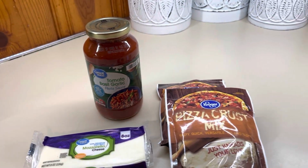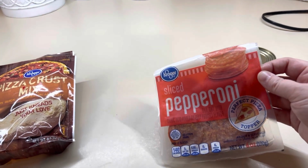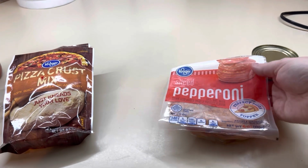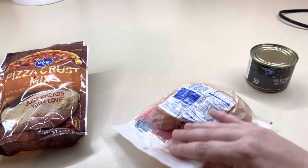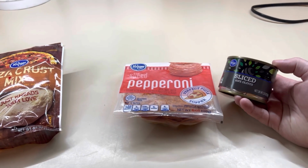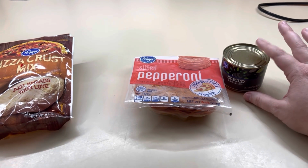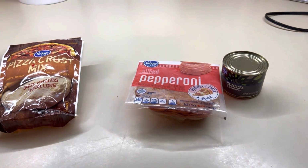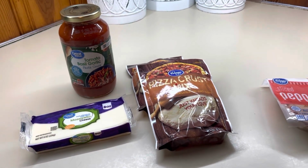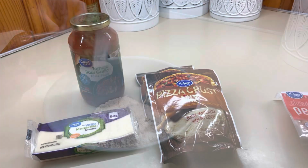And then for some add-ins, you can add in whatever pizza toppings you like. I have pepperonis in my fridge, so I'm going to use these. So for me, these are considered a free add-in because these were just extra from when we made homemade pizzas. And then Winston asked for black olives, so of course we're going to add some black olives. Winston and I both love black olives, but this is one of the things that you can customize and add whatever pizza toppings that you like. You can do vegetables, literally anything. You just put it all on there, roll it up, and bake it in the oven.